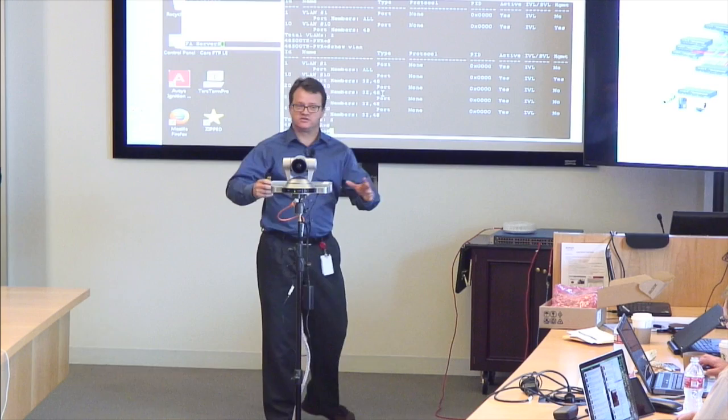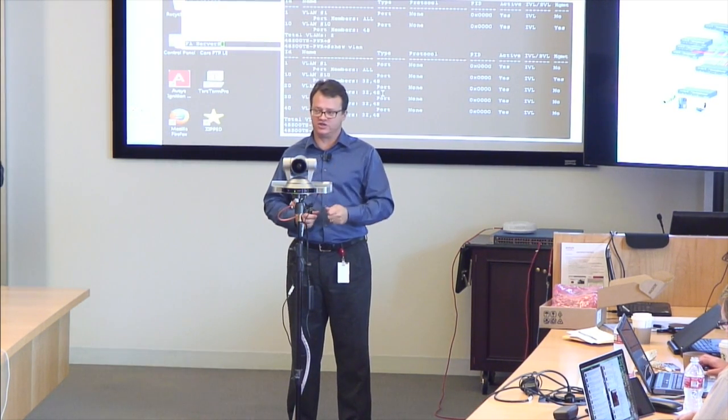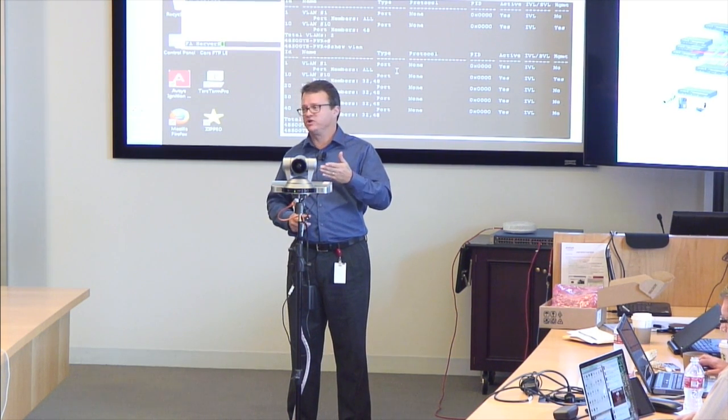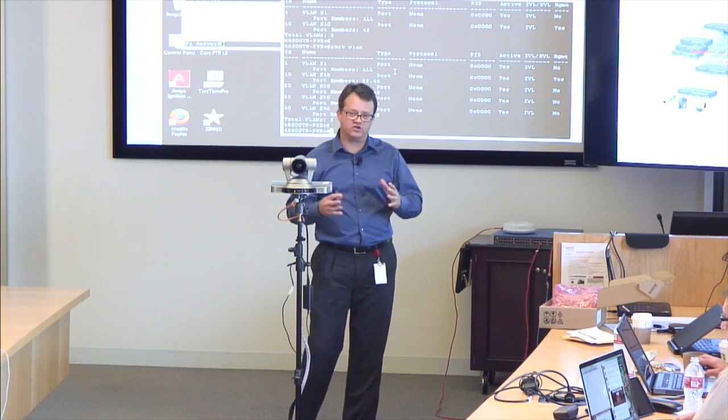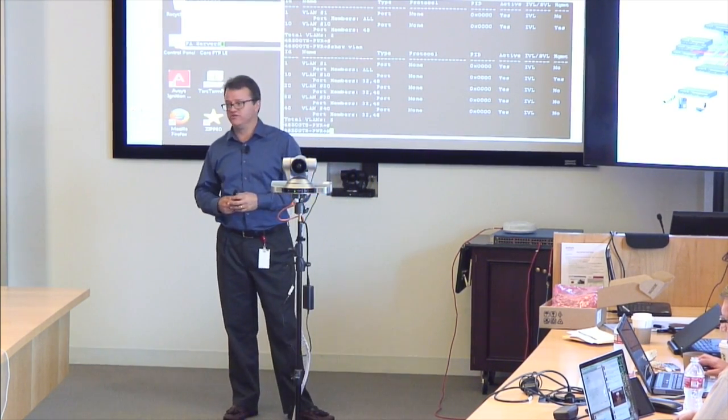Just to summarize, Fabric Attach, what does it do for you? It provides a zero-touch edge. That is an extension of Fabric Connect from the core. Fabric Connect gives you a zero-touch core. So now you do have zero-touch infrastructure for adding, moving, or changing devices on your network.